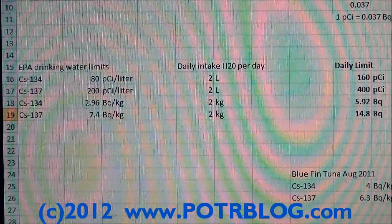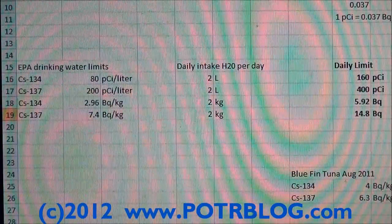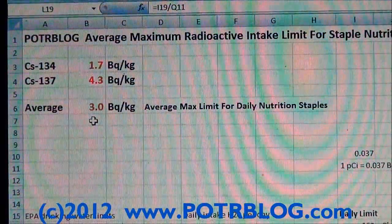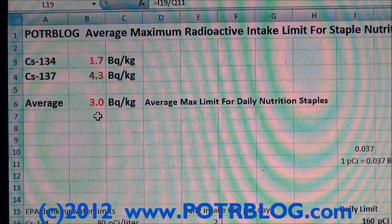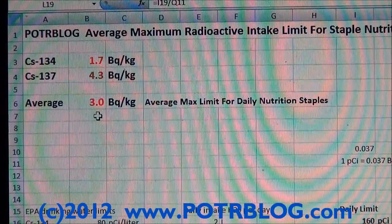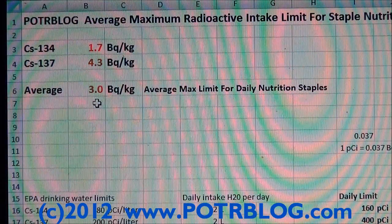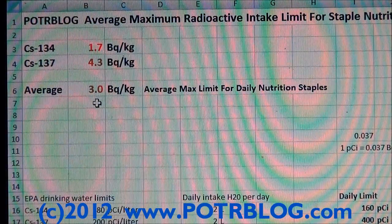And our standard, based on our parametric analysis, is for any staple food, things we eat over long periods of time, or beverages we drink over long periods of time, the maximum average value that we will allow is 3 becquerels per kilogram. So, for example, the bluefin tuna was 10 becquerels per kilogram. We won't be eating that. Missouri beef we tested was 0.18 becquerels per kilogram. I think that's about 17 times below our limit here. So that's still on our OK list.